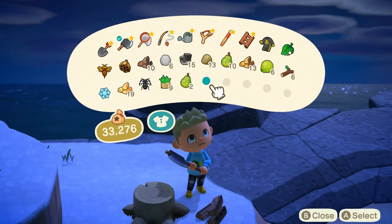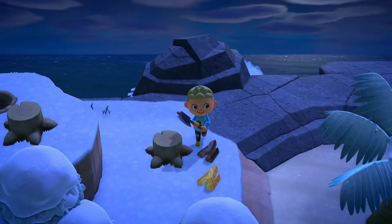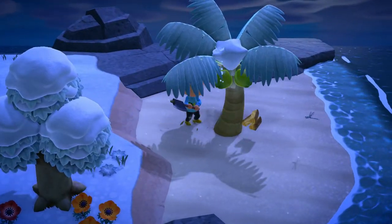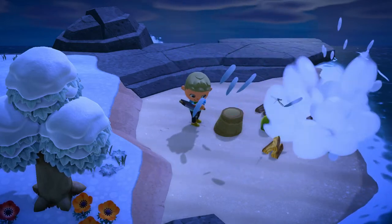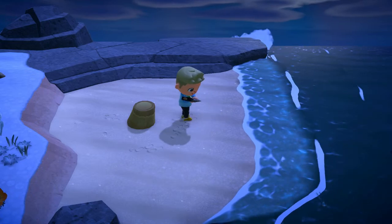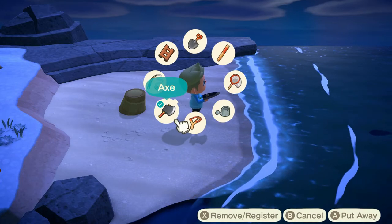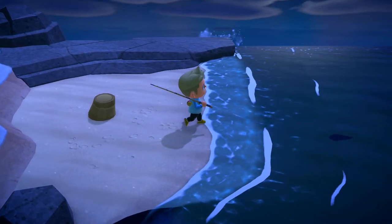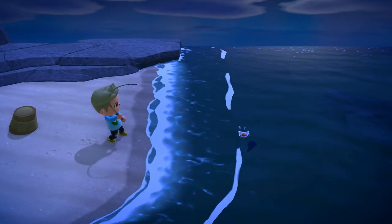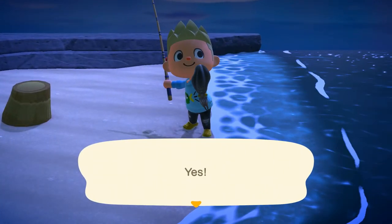Check my bag. Why? I don't know. I'm checking the bag. I'm like, did I miss something? Did I get something that was really cool? I'm finding it interesting that I can't find any recipes on these islands. I've visited a number of them now, and only, I think, one had a recipe on it, and I've not seen one since. Let's see if I can catch this fish. Got it. That's new.